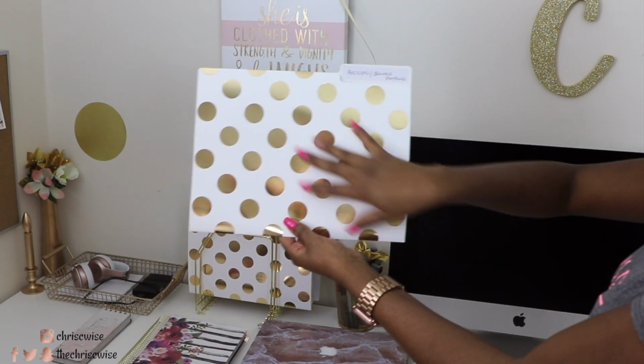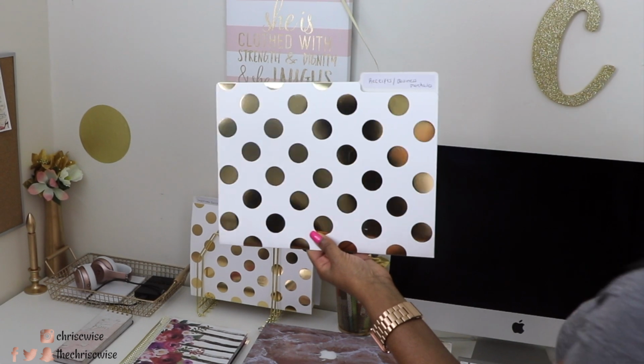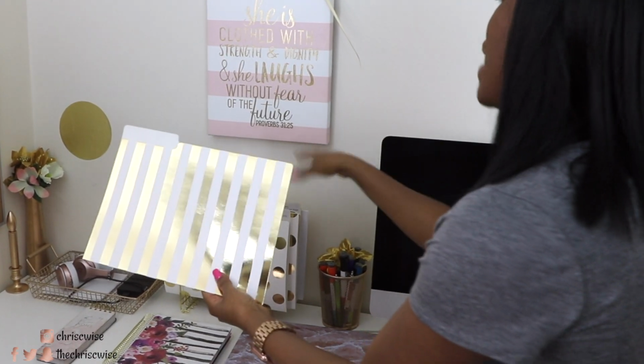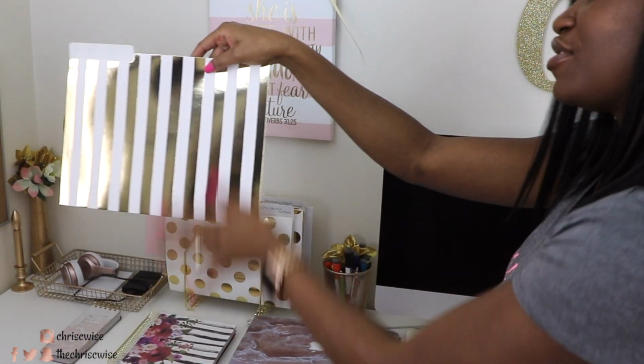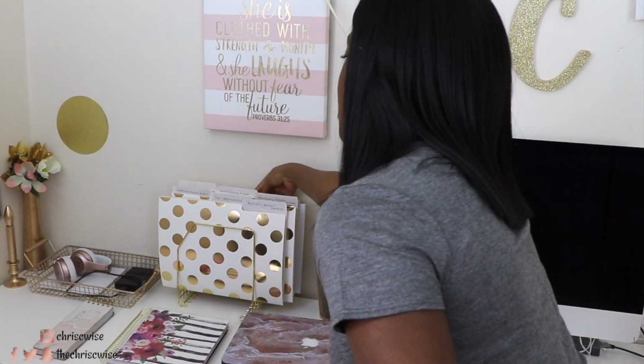I love the polka dot folders because I feel like it goes with the theme that I was looking for, and they're on sale too at Hobby Lobby. Also in the package, along with the polka dots, it came with stripe folders. So I just love that gold fold. The gold fold is what I love the most.